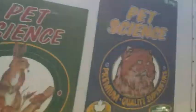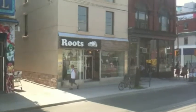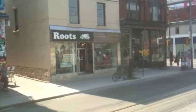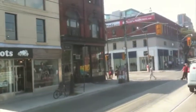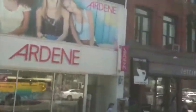At the corner on the right is the Black Bull Tavern. This was almost Toronto's oldest serving tavern, but they did have to close for a period of time, so they don't have this title, but it's still a very popular place to be, especially for the large outdoor patio that they offer.